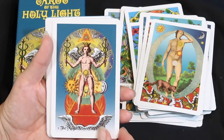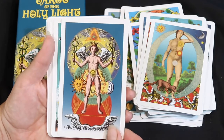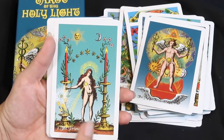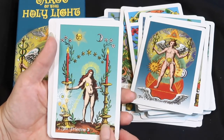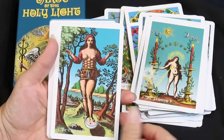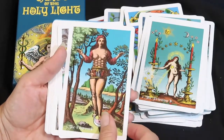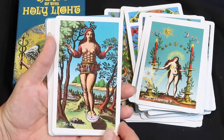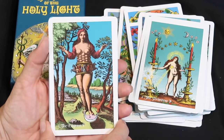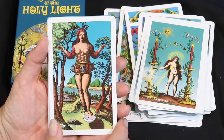The Magician is the Magus, which is the traditional word. The High Priestess also has some nice breast milk star action going on there. And the cardstock on these feels pretty good, by the way. It seems thin, but not flimsy. So this Empress, I mean, whew, that's a lot of nipples. And a girdle of horses.